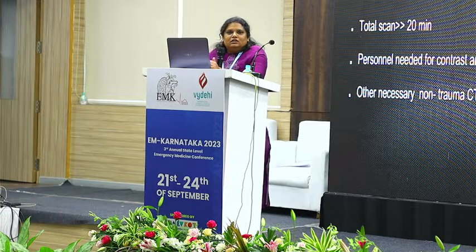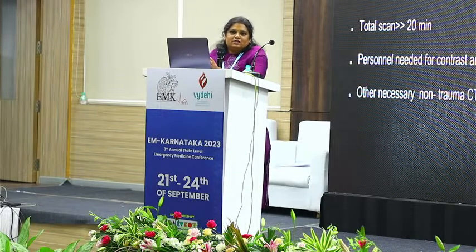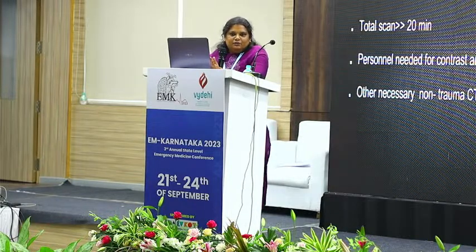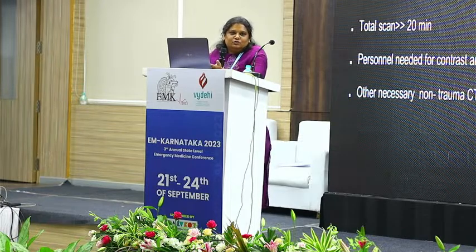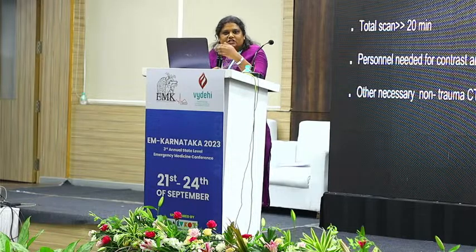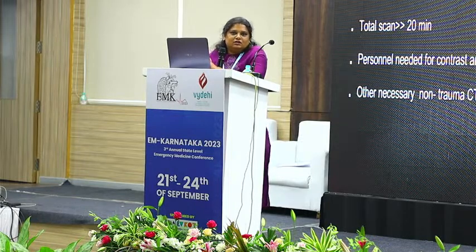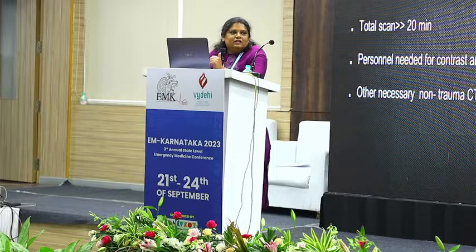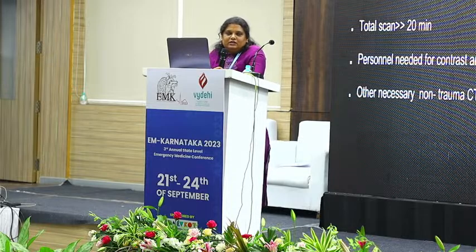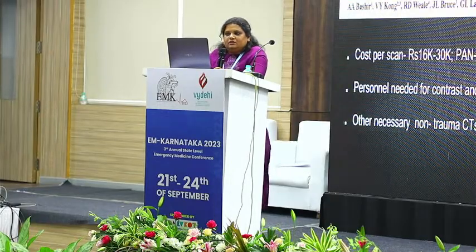Then coming to time and personnel, the total scan takes about 30 minutes from ED back to ED in the best case scenarios. 20 minutes for the scan, 5 minutes for shifting, 5 minutes for shifting back. So for this half an hour that the patient is outside the ED, we don't have an actual way of monitoring the patient. Second thing is we need personnel in the CT rooms to give IV injections, to monitor the patient there, and for checking the positions and so on. So we're actually taking our resources from the ED and the radiologist for a pan CT for about half an hour. If the ED is full and busy, then this will become a significant matter. Also, it clogs the system wherein you are not able to do other non-traumatic CTs because of this.